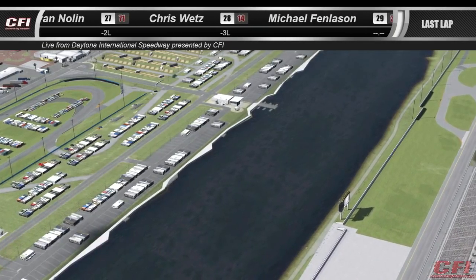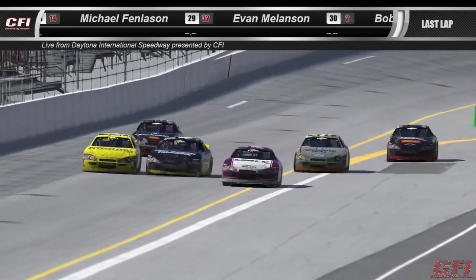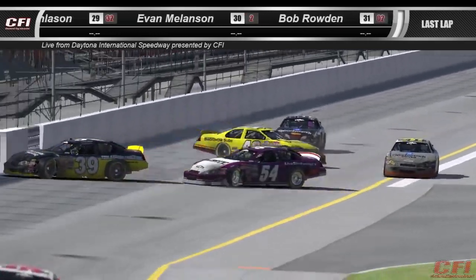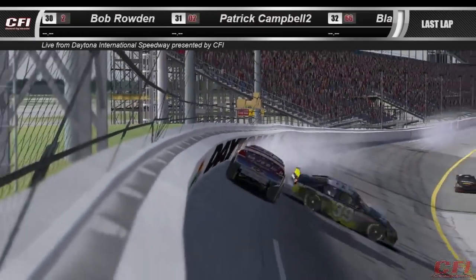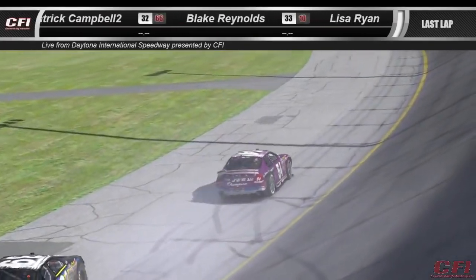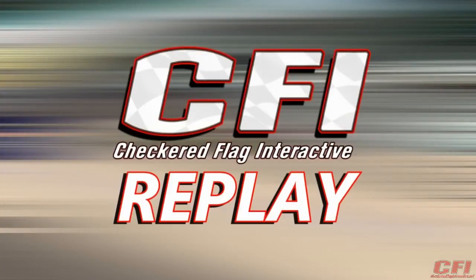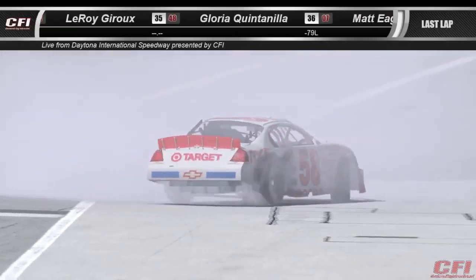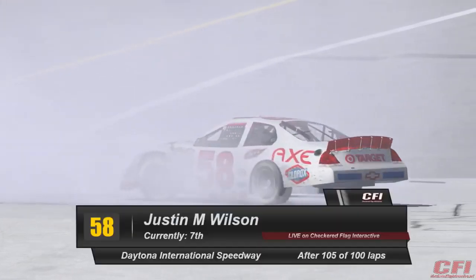These races never fail to impress. There had to be at least 3 or 4 lead changes before we even got to that restart box. That was insane. Wilson burning it down right in front of pit lane. A well-deserved burnout and a well-deserved win and a great performance for that number 58 car.